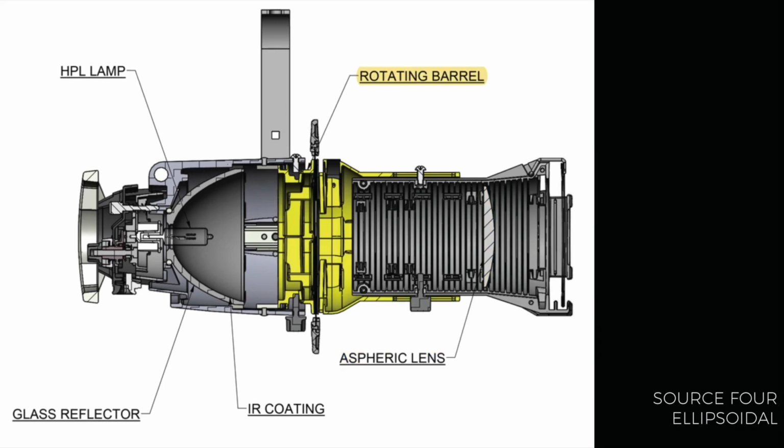The final feature of the Source 4 was the rotating barrel. This was the first fixture to have a mass-produced rotating barrel. That feature allowed the user to adjust the shutter cuts and also to adjust the orientation of the patterns. Now, Source 4 was successful not because of any one of these features, but because of all of them combined.